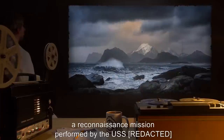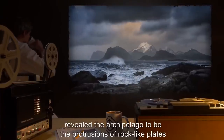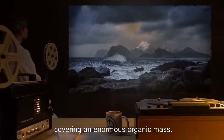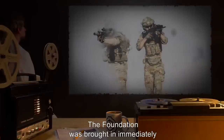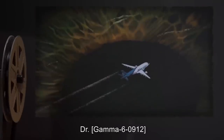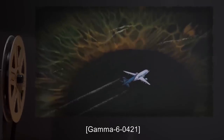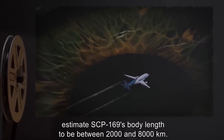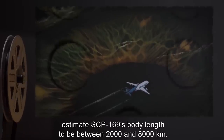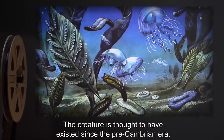A reconnaissance mission performed by the USS [redacted] revealed the archipelago to be the protrusions of rock-like plates covering an enormous organic mass. The Foundation was brought in immediately to begin threat management. Dr. [redacted] and Dr. [redacted] estimate SCP-169's body length to be between 2,000 and 8,000 kilometers. The creature is thought to have existed since the Precambrian era.